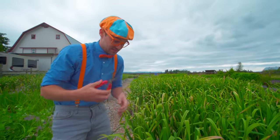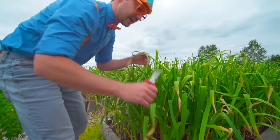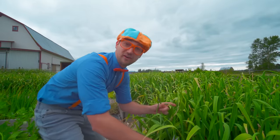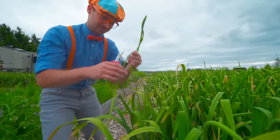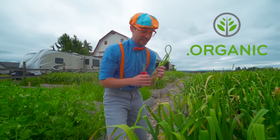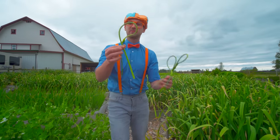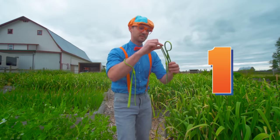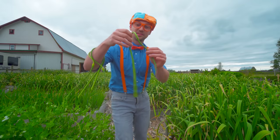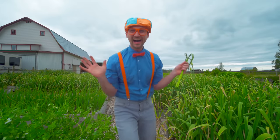So I'm gonna take these really sharp scissors. So I'm gonna be very careful. And I'm gonna snip it right there. This is what it looks like. Whoa! One great thing about this farm is that all the food and the flowers are organically grown. This is gonna be so tasty. All right, I think that's good enough. Let's count them. All right, we have one, two, and three. Wow, three pieces of garlic top. Yum!